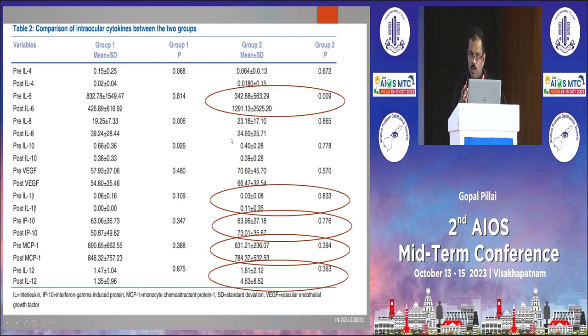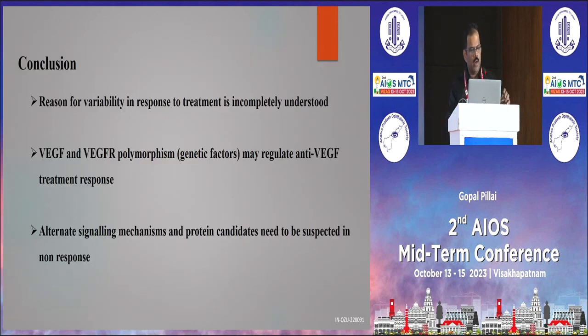So if you did not give Ozurdex again at 3 months, you can see the surge of interleukin-6 from 342 to 1200. This is the reason why with Ozurdex probably there is some sort of a rebound edema if you do not treat in time. So in conclusion, the reason for variability is basically genetic, and VEGF and VEGFR polymorphism may regulate anti-VEGF response, and alternate signaling mechanisms and protein candidates may need to be looked at.